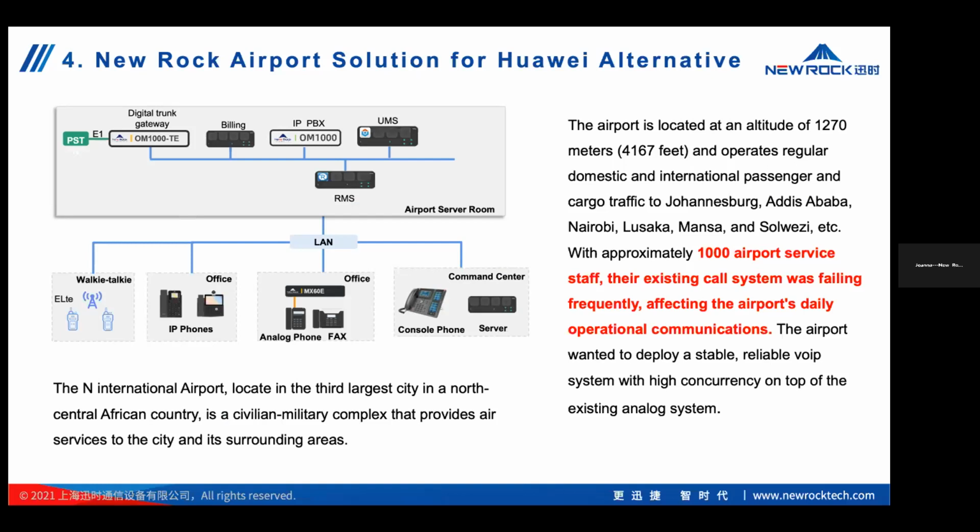So the airport wants to deploy a stable, reliable VoIP system with high concurrency because it has 1,000 staff for daily communications on top of their existing analog systems. Here we can see a topology of the new Newrock solution. They have different offices, walkie-talkies, and office extensions. Also, they have the original analog phones and fax machines.